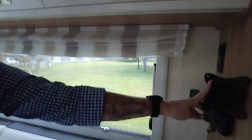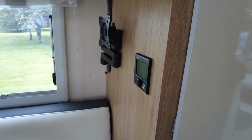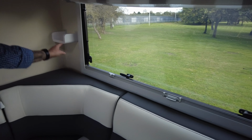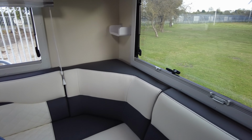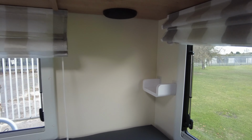More storage up above. Another TV bracket just here, so you can have a TV in the back as well as a TV in the front. Even room to put your drinks for a brew. So when you've got it made up as a bed, a couple of little holders either side for your drinks. And there's speakers in the back as well. So if you've got music playing from the front, there's also speakers in the rear.